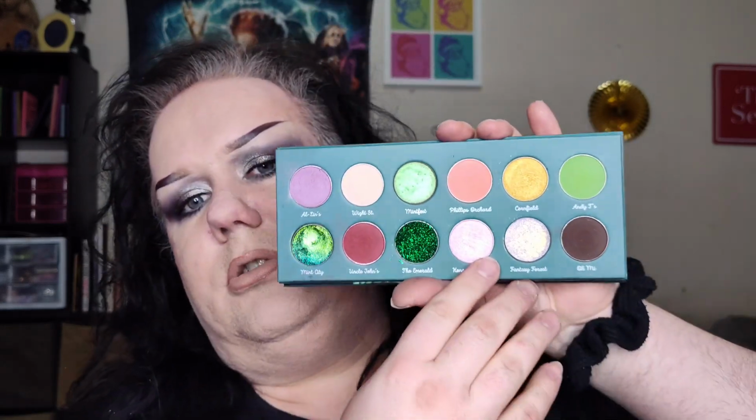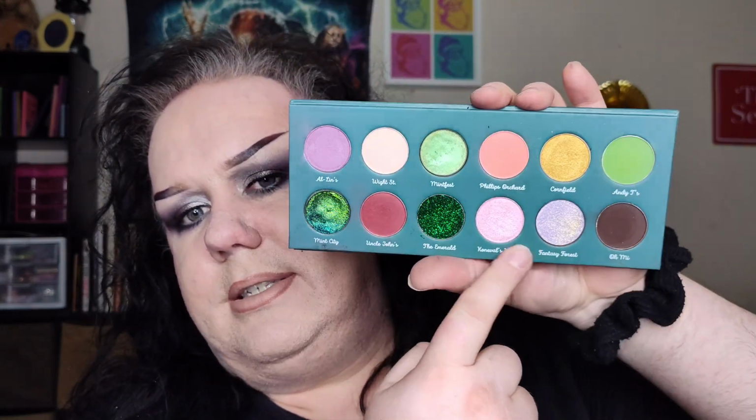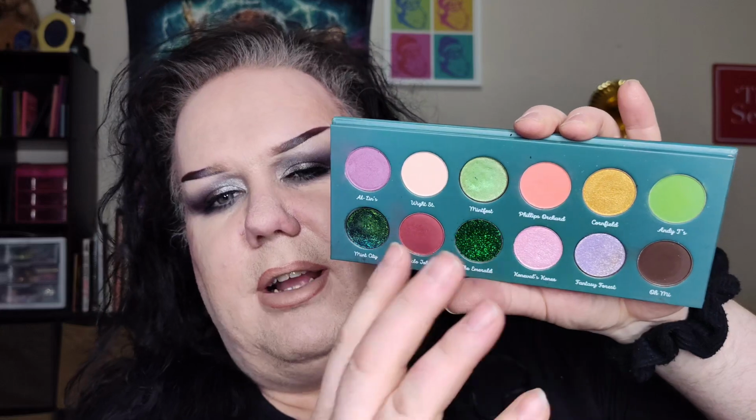So in my honest opinion, if they were able to get their shimmer formula to here, granted, I feel like that might up the price of the palettes, but I, as a consumer, would rather pay a little bit more knowing that I'm going to have some really good shimmers. Again, these two shimmers here also are really good. Sorry, it's hard to see. The other ones just aren't my favorite.